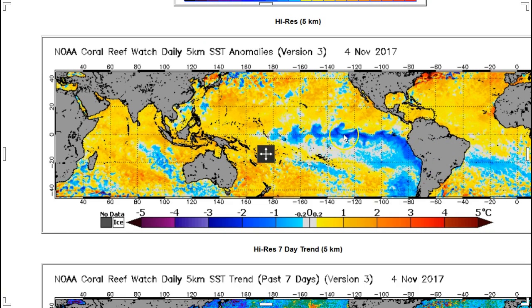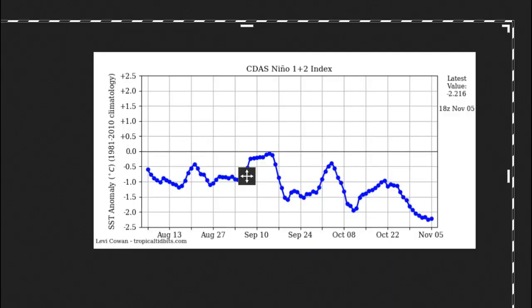Now we see much colder than normal, just snaking its way across the equator. And, what can you say? This is maybe even a hair bit stronger than it was last week. Not unexpected. And here we go, sea surface temperature anomalies in the Nino 1.2 range.